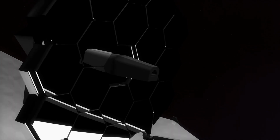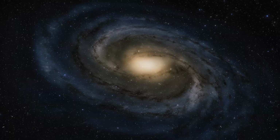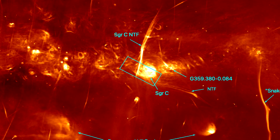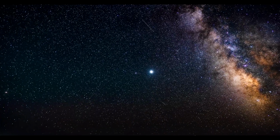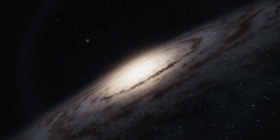In 2023, NASA's James Webb Space Telescope captured a stunning image of the Sagittarius C stellar nursery, located in the very heart of our Milky Way galaxy. This breathtaking snapshot has since become a valuable tool for scientists, allowing them to delve deeper into one of the most mysterious and complex regions of our galaxy.